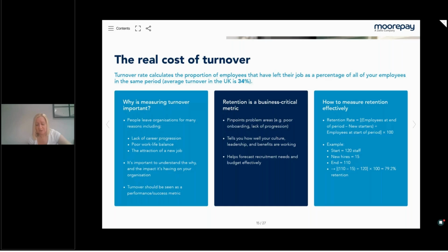So the example here is you start with 120 staff, you end with 110, you've had 15 new hires, and you'll see in there, and you will get a copy of these slides, so don't worry too much about writing this down, and I'm sure you can get the information to follow through on this to work out your retention rate. But in this example here, it comes out with a retention rate of 79.2. Where I said before about the average turnover being 34%, it's kind of the flip of that, if you want to look at it in a little bit more detail.